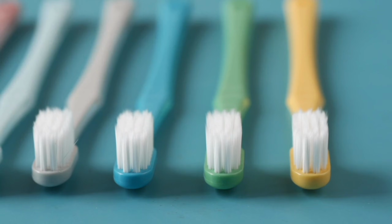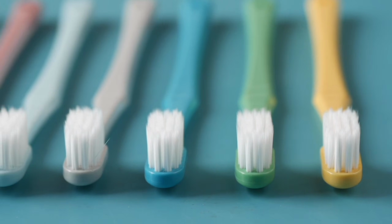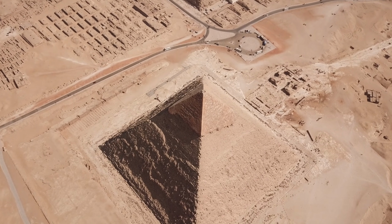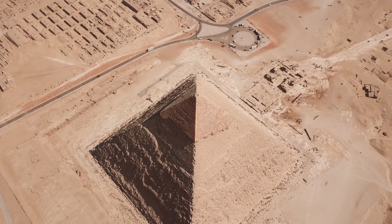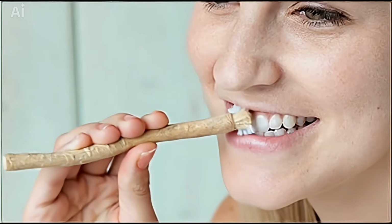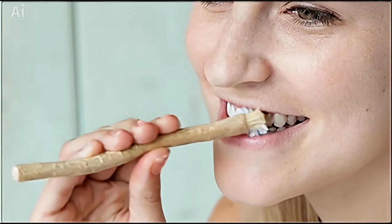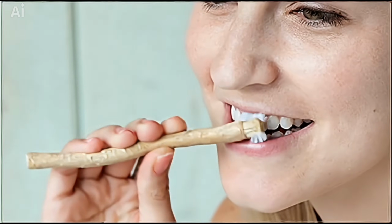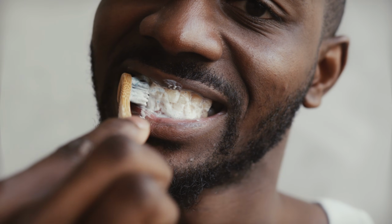Let's start at the beginning, because the toothbrush didn't always look like this. 5,000 years ago, Babylonians and Egyptians were cleaning their teeth with frayed twigs. They'd chew one end until it split into bristle-like fibers, then scrub. Primitive, but it worked. And honestly, it wasn't that different from what we do today.